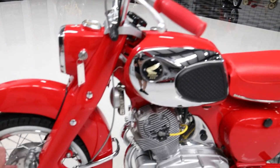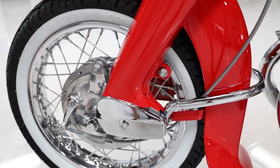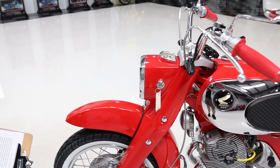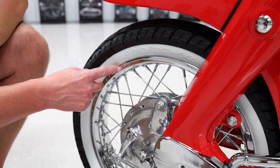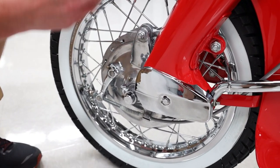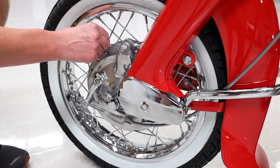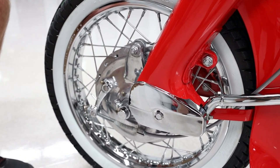Getting down to the front brake system here, again, all original, all restored, these covers and so forth, all the bolts. This is the definition of a true nut and bolt restoration. Now, one thing that Bob did tell me about this front wheel. He did purchase this front wheel brand new. So this is a reproduction version of the original wheel, but he noted that these spokes are actually Honda OEM spokes. The only real part of this machine that's not original is the wheels.